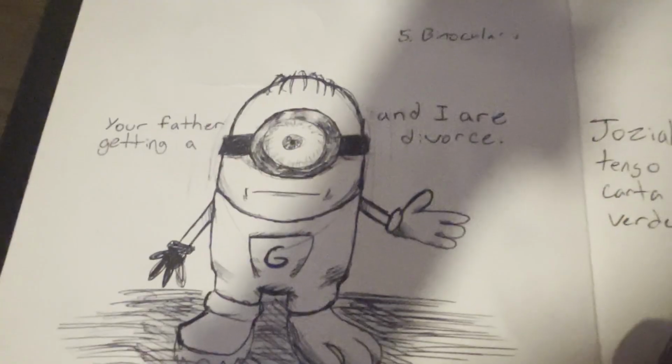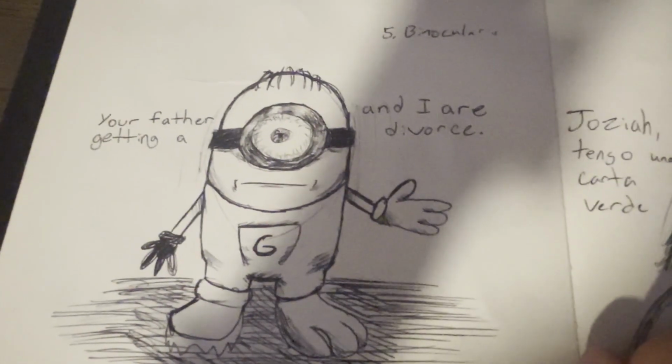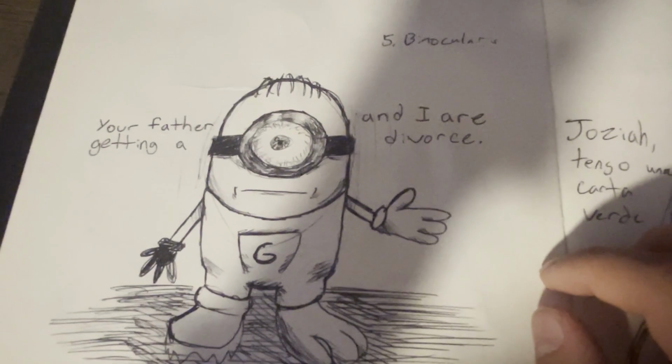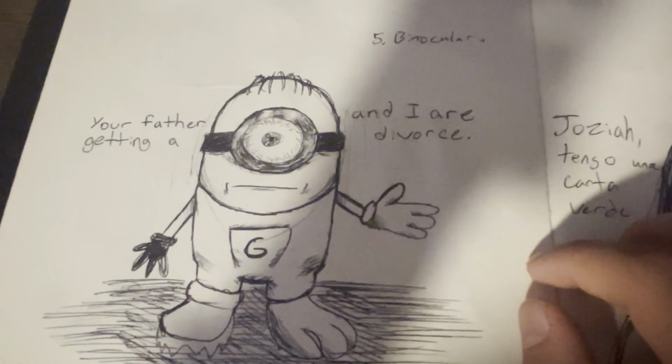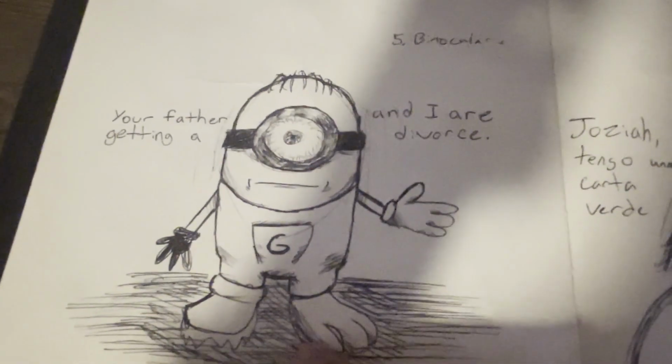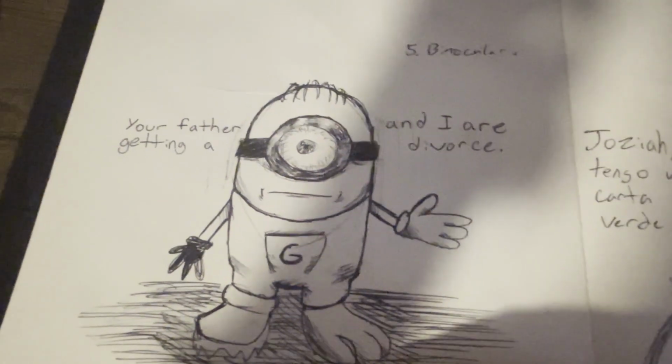Anyways, binoculars. I don't know what I was doing when I did this. I like the shading I did. I was gonna make him just a normal minion, but then I sort of gave up. I drew a minion from memory. I'll show that on screen right now. I think I drew this a day after I drew that minion, so yeah.